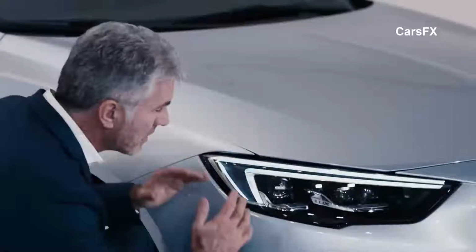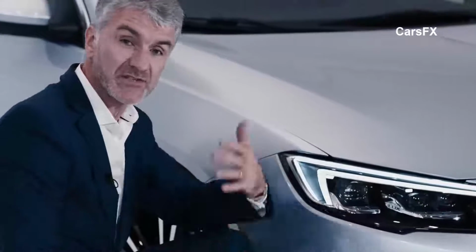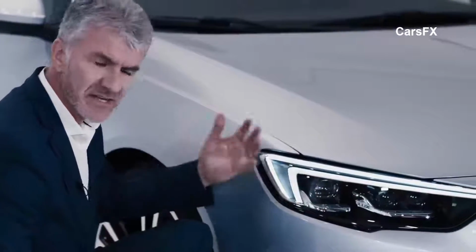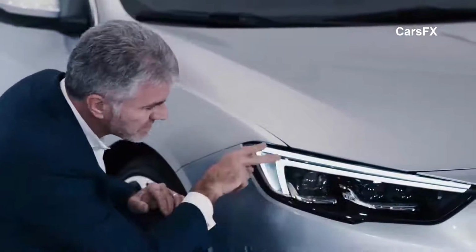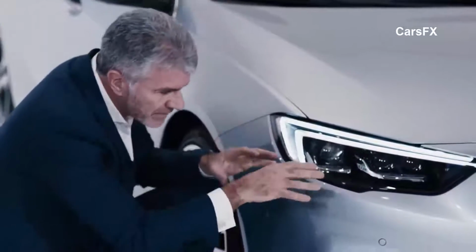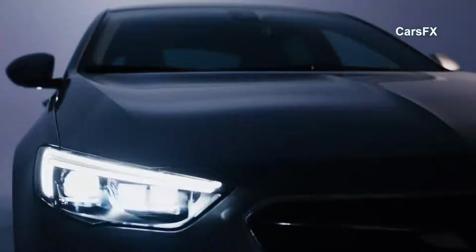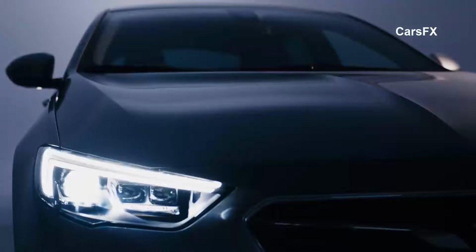Let's talk about the lamp in a little bit more detail. Firstly, the wing signature lamp, which is on all Opels. We've had that since the original Insignia, and this takes it to the next level with this double wing signature light. But the real element of this lamp is the new Matrix LED headlamp here, which takes what we've already introduced on the Astra to a whole new level of sophistication.